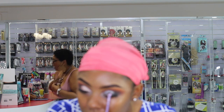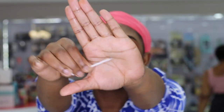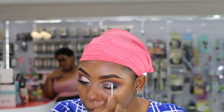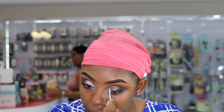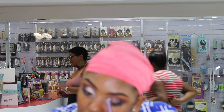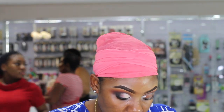I'm gonna put it on a cotton swab and then clean up the lid space where I'm gonna go in with the nude shade. So as you can see, I'm showing you guys what I'm using, and I'm just gonna remove all that color. So you're gonna see a bare lid now, but I'm not gonna remove the black shade. So after doing so, I'm gonna go back in with the P. Louise and I'm gonna pat it on my lid.